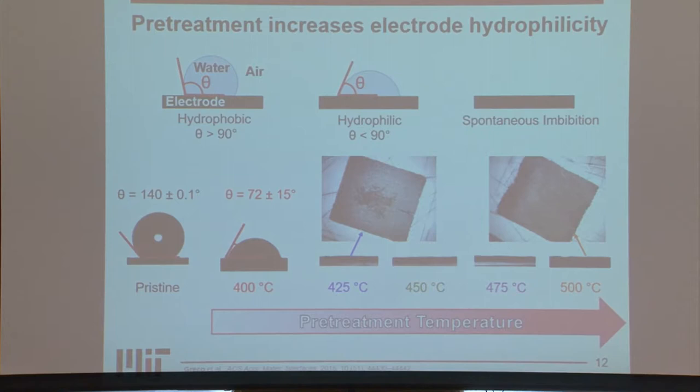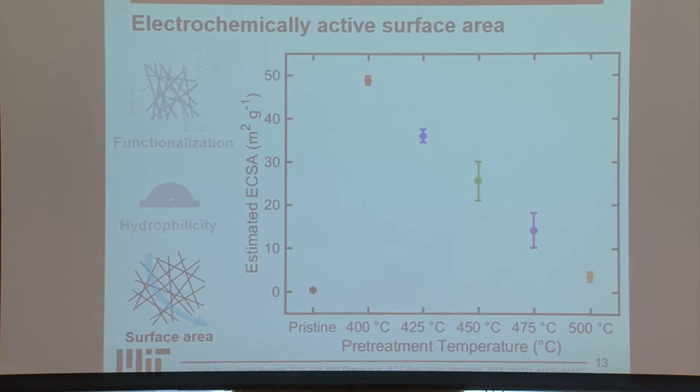And so finally, we can put these two properties together and look at the estimated electrochemically active surface area of our electrodes. So if we start with pristine in the bottom left, it has a very low electrochemically active surface area. And we can greatly increase our ECSA simply by pretreating at 400 degrees Celsius. And so we attribute this to increased functional groups as well as wetting of the surface. As we further increase pretreatment temperature, we see a decrease in electrochemically active surface area.